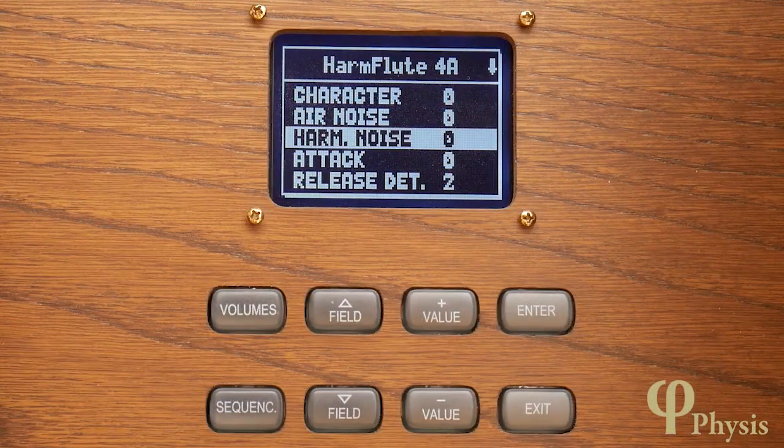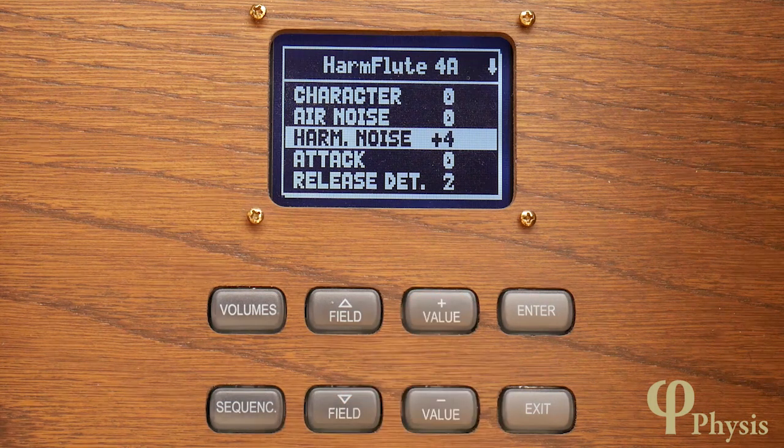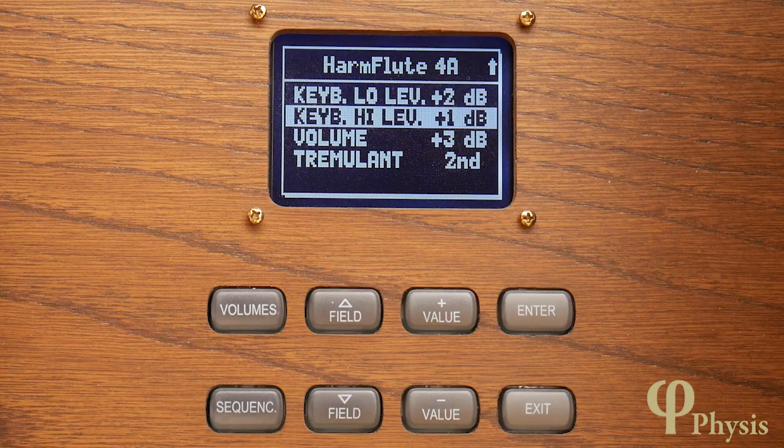The harmonic noise parameter adds authenticity by varying the pitch stability of sounds in a random fashion, as pipe tone is not always totally stable when notes are sustained. The volume taper across the keyboard range is also individually managed, stop by stop.